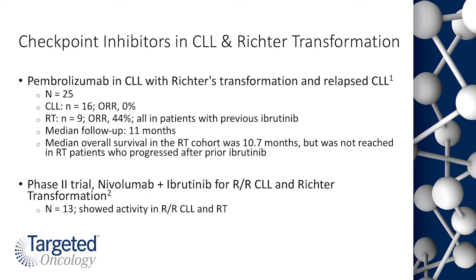We have also at MD Anderson been doing an ongoing trial, looking at the combination of nivolumab, which is another checkpoint inhibitor, a PD-1 inhibitor, in combination with ibrutinib, both for relapsed refractory CLL and Richter's transformation. When we reported the data last, we had treated several patients with Richter's transformation, with some of these patients achieving partial remission or complete remission. So I think there is activity with the checkpoint inhibition for patients with Richter's.